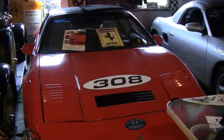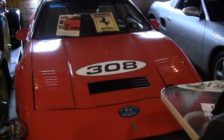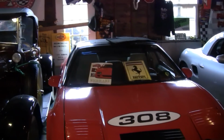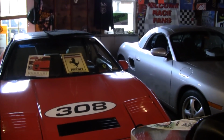So it's got a V6 in it? Yep. Well, behind the driver. It's mid-engine. Most people don't know it's not a real Ferrari. The body is an exact replica. And they can be purchased. The body can. So you just need to go find a Fiero. Find a donor car.